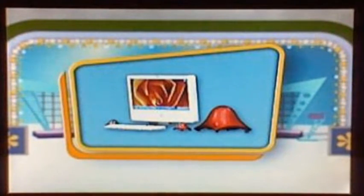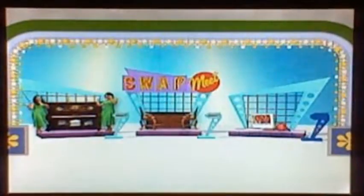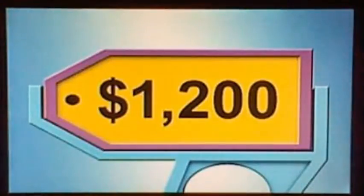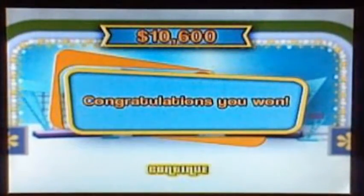Thank you, Rich. Okay, now which price do you want to swap for? Is it the piano, dining set, or the computer? Computer. Okay. Computer is 1,200, and the guitar is $1,200! You got it! Congratulations, Rosalina! You're the winner!